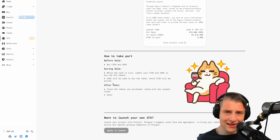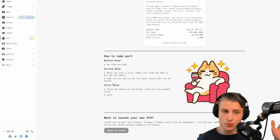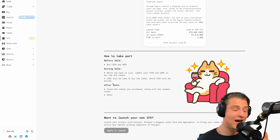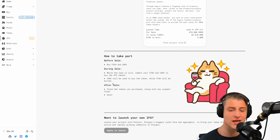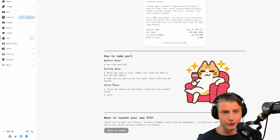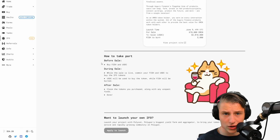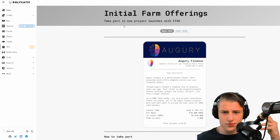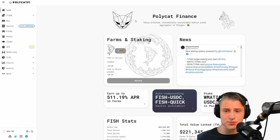So there will be less and less supply going into circulation, which will also create more scarcity for fish. And I like to see when projects are burning certain amounts of coins, because that will only create more scarcity in the market, and that is of course very good for the potential future rewards that we're going to make here. And by the way, guys, after the sale, you only have to claim your purchase, and that's it, and you've done it. So it's not very hard to buy coins through fish, through Polycat here. So that's of course extremely exciting as well, guys.